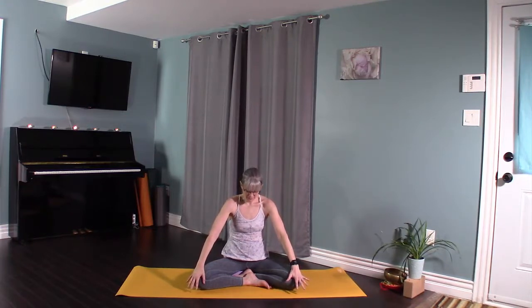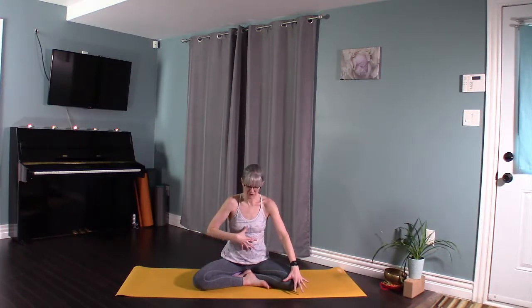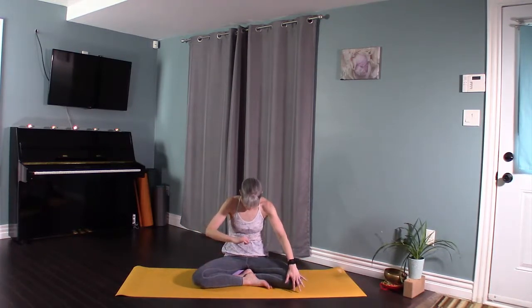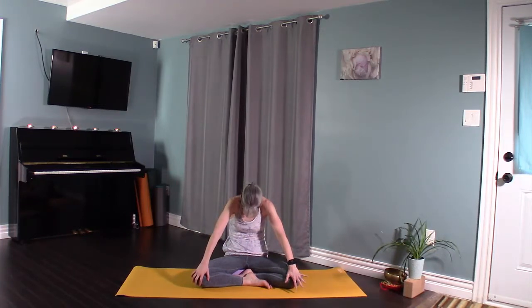So on our inhale, we really think of pulling our torso forward, shining our heart forward, allowing our chin to lift and our shoulders to roll back on our back body. On the exhale, we'll take the motion the other way. We'll tilt our pelvis back. Our chin comes to our chest and we round through the spine. Shoulders might even come up to the ears.